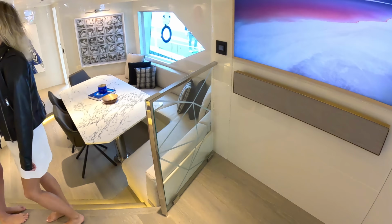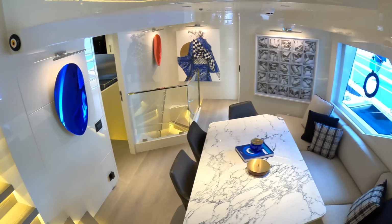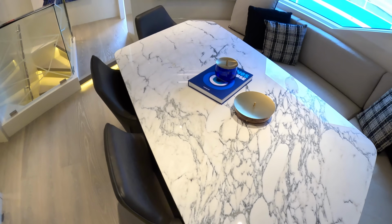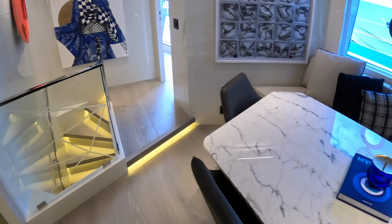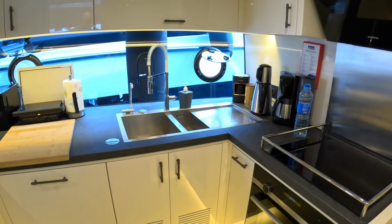The dining area is down here. A lot of art about the place as well, as you can see. It's very, very nicely done, nicely presented. A couple of steps down, this is your dining area. Just off of here is the galley. In fact, the crew area generally is here. I'll show you that in just a moment.